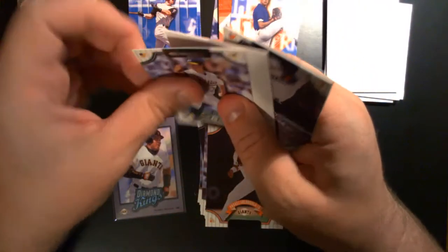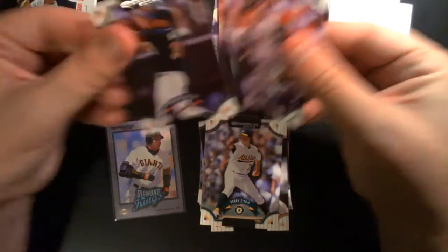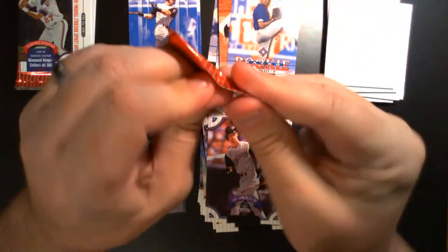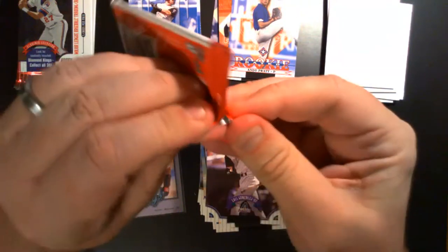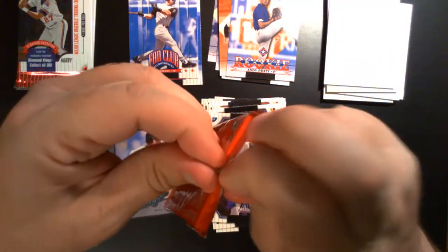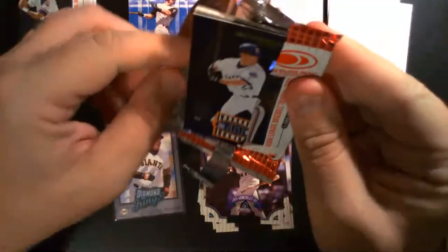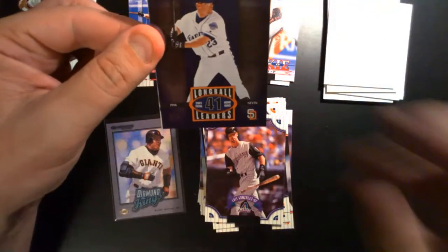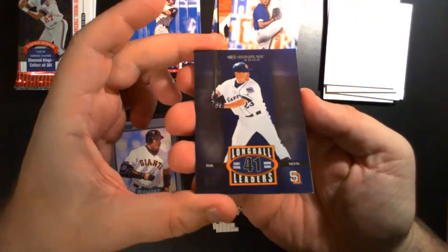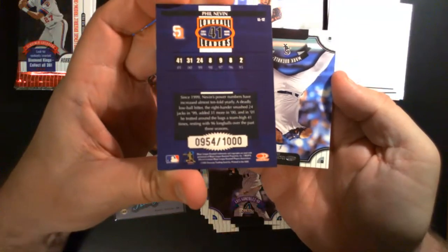We have Zito, Ryan Klesko for the Padres, and Luis Gonzalez for the Diamondbacks. First card in the pack, Long Ball Leaders, Phil Nevin for San Diego. Not quite the power name I'm sure we were looking for. 954 of 1,000.